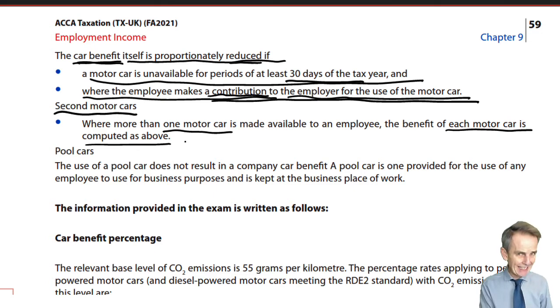If that is the case, then the fact that an additional car or 2 or however many have been made available to that employee, then that simply demands another calculation for each such car to work out the overall assessable benefits that would arise in relation to the provision of those cars.